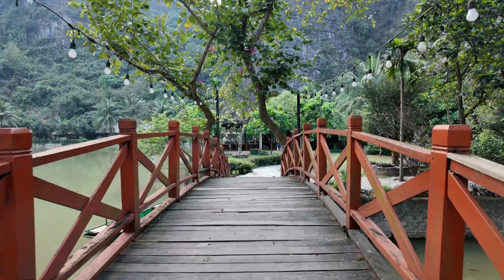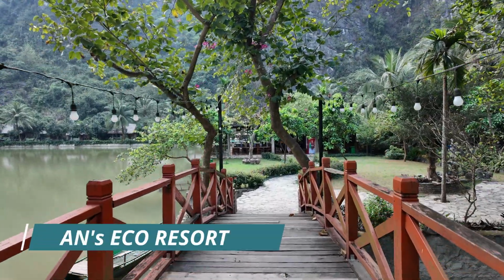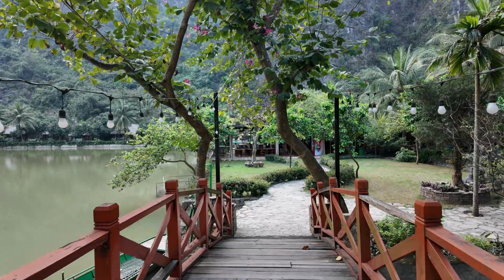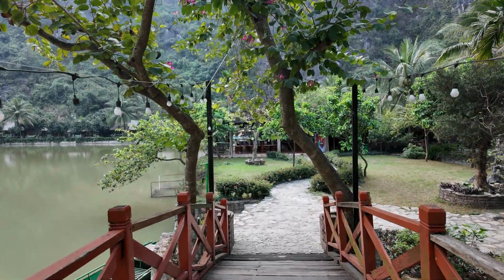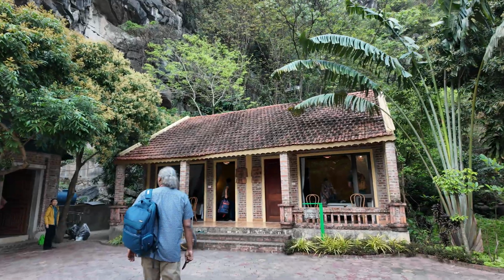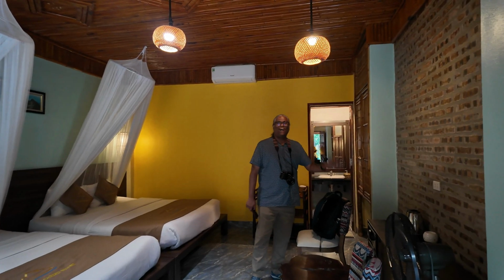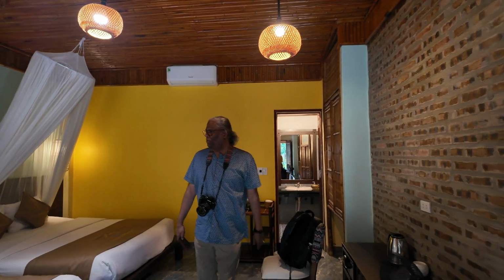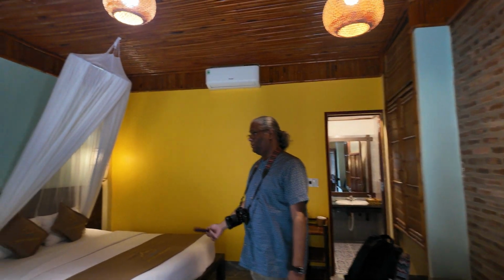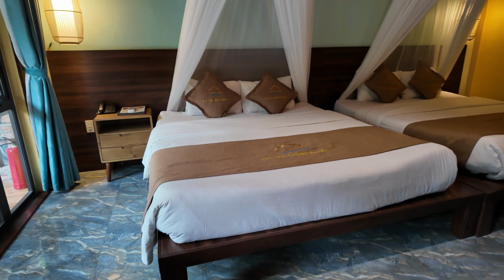We stayed at Anne's Eco Resort, tucked away from the town center and surrounded by nature, perfect for the quiet, immersive experience we were looking for. Hello. Hi. This is our room. Wow.